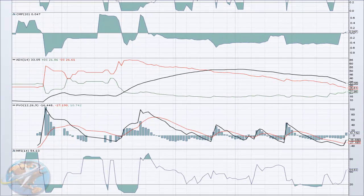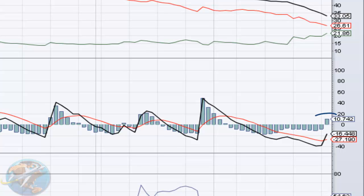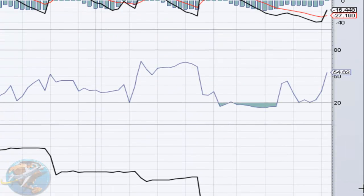The PVO recently crossed over its signal line, as well as did its histogram. Both of those are very strong, very exciting bullish indicators. Money flow index is doing really well too. We've been coming up nice and sharp. We're above that 50. Actually, it's at 54.63. That's a good sign.